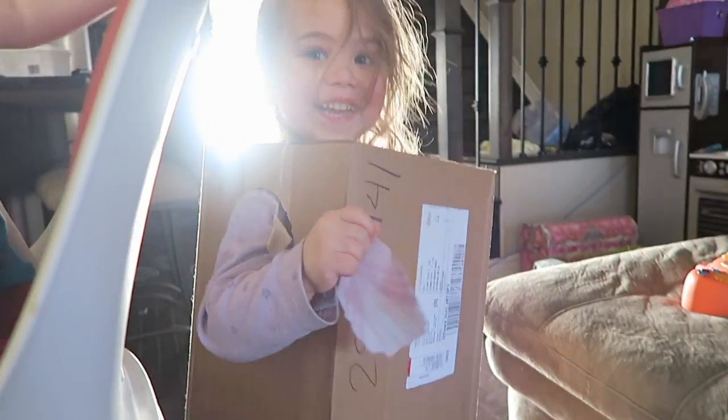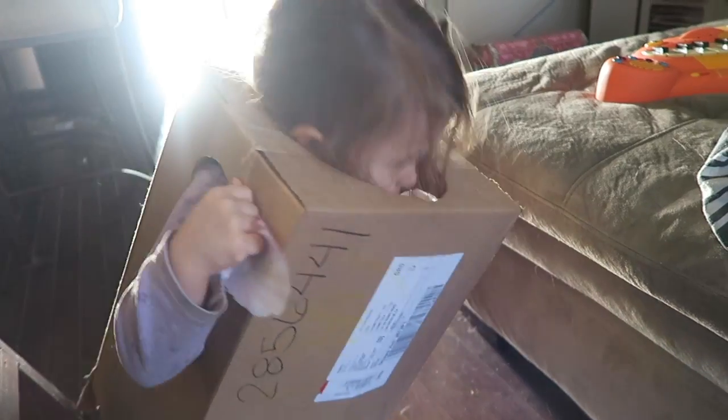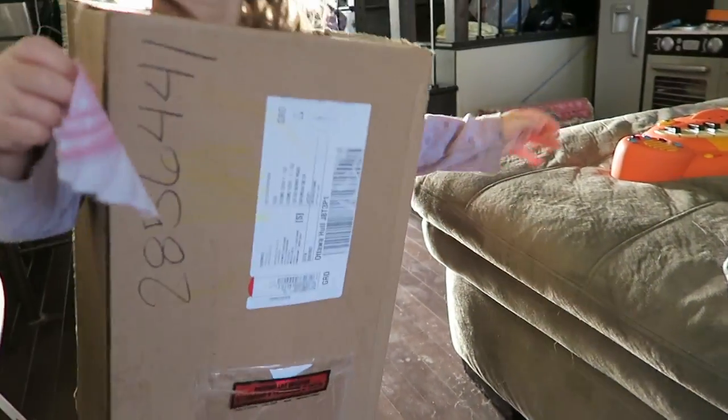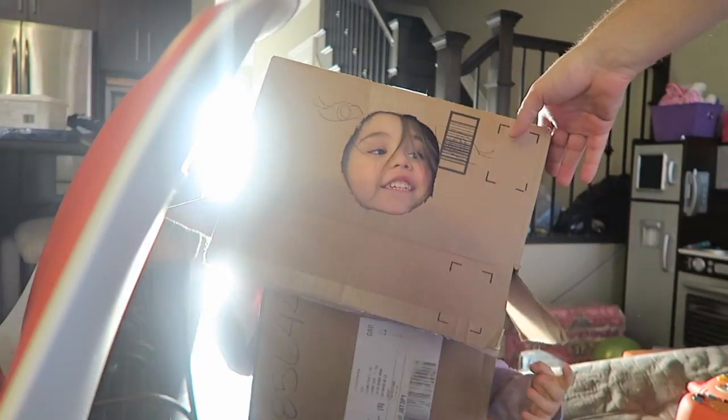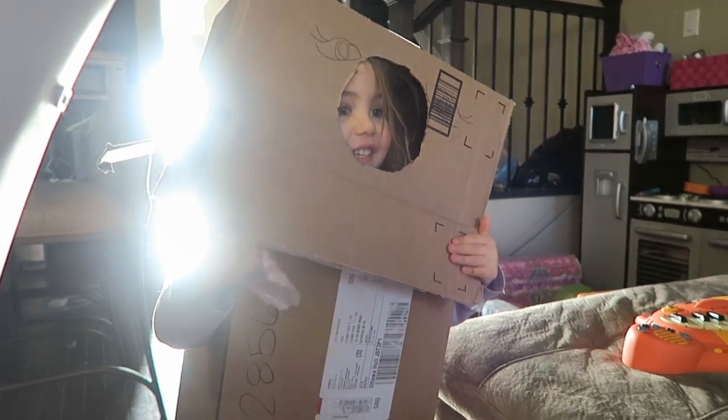Where's the robot? Oh, there she is. Okay, robot. Sophia's had her robot dreams come true. Oh, wow, that's the best. That's awesome.